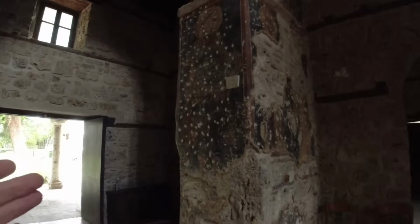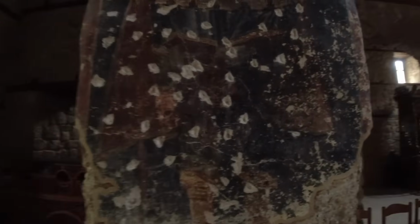Yeah, look at this. I mean, that is just so blatantly big chips in the painting. So sad.